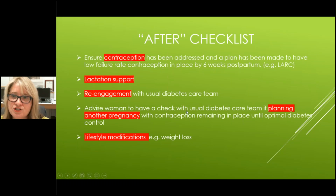And then just making sure that the woman is aware that she needs to plan any pregnancies in future, and that she knows what to do. If she's thinking of another pregnancy, she knows who to approach, and that her contraception remains in place until then. And also a great opportunity to institute lifestyle modifications that might help her long term generally, and also with her diabetes.